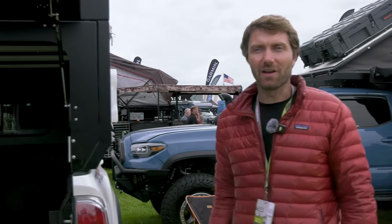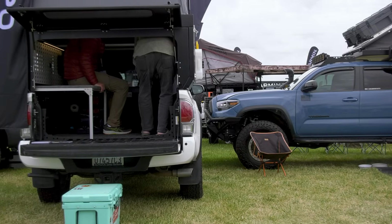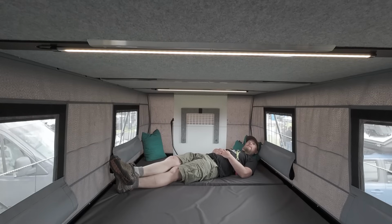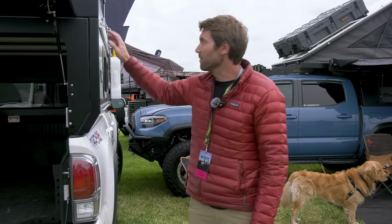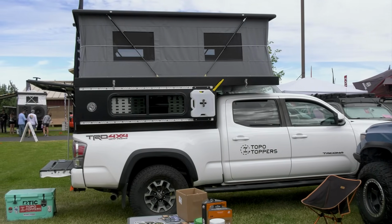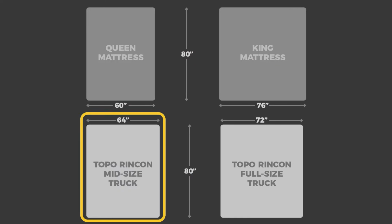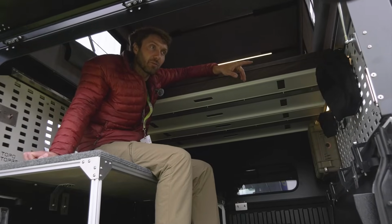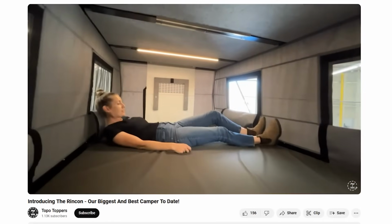Hey guys, I'm Thomas, the founder of Topo Toppers, and we are debuting our new camper called the Rincon. This camper flares out from the side of the truck, giving quite a bit more sleeping space and interior space inside, while still keeping it slim enough where it's inside the wheel wells. On this particular one, we mounted the L-track so that we can put our accessories on there. In the mid-size, we have a 64-inch wide sleeping platform. On the full-size trucks, it's 72 inches wide and a depth of 80 inches on both of those. In our current offering on our regular campers, we're at 50 for a mid-size and 52 for a full-size, so you're just gaining a considerable amount of space.